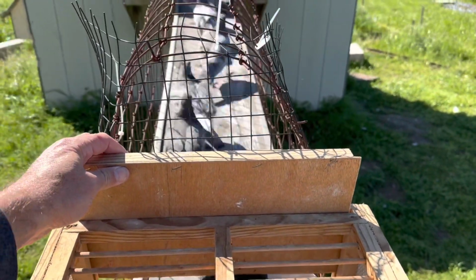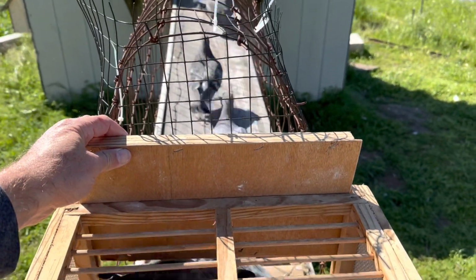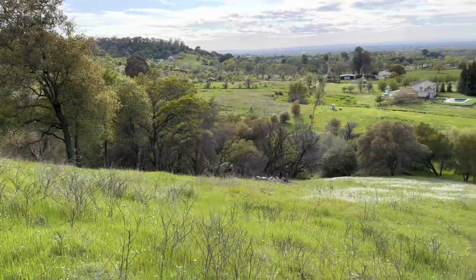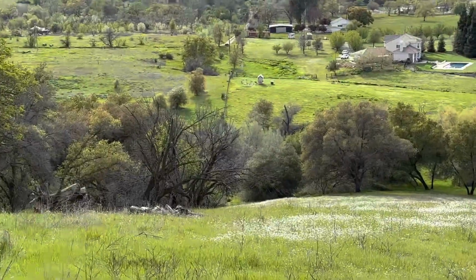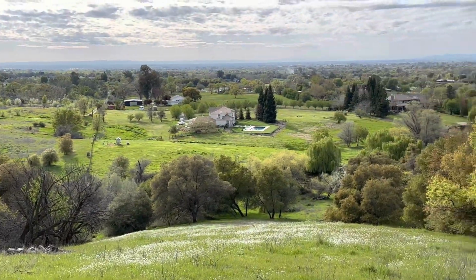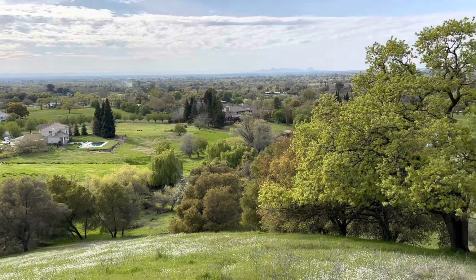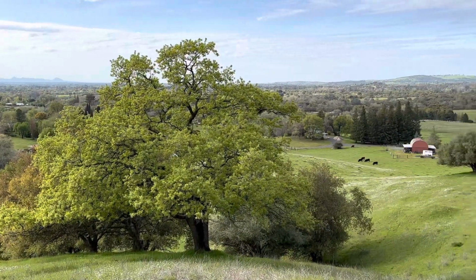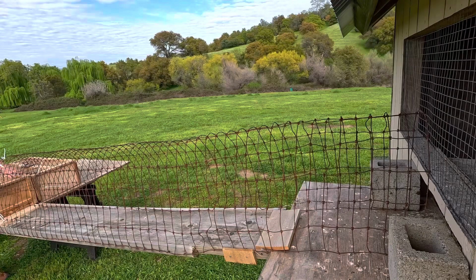Our oldest 12 are here in the crate, gonna get ready to be on a training toss. I don't know if you can really call it a training toss. I mean, this is the loft right down there. But I live right at the base of the foothills. So west of me is flat land, and then east of me is foothills up to the Sierra Nevada.